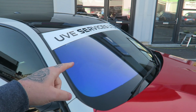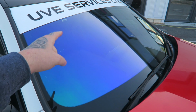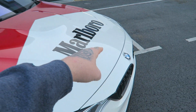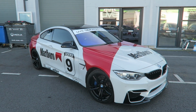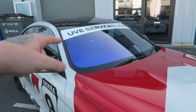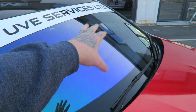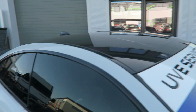We have a chameleon window tint on the front. Very controversial thing, but I love it. I think it suits well with the blue brake calipers and the blue on the front end. I wanted to mix it up a bit, not solid red the whole car. You can get red chameleon tint, but I'd rather go for this blue chameleon, light blue turquoise into blue. And yes, we've got UVE Surfaces Limited at the top there.